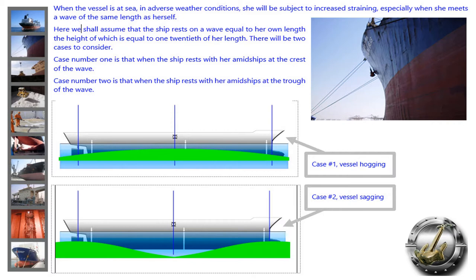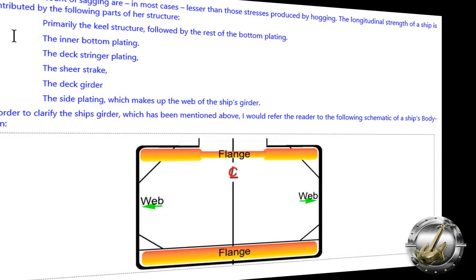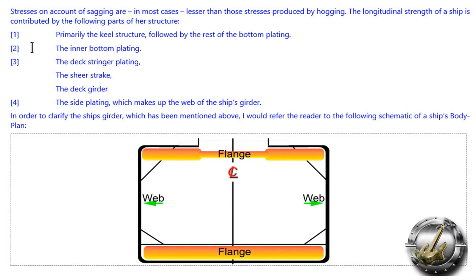There will be two cases to consider. Case number one is that when the ship rests with her amidships at the crest of the wave. Case number two is that when the ship rests with her amidships at the trough of the wave. Stresses on account of sagging are, in most cases, lesser than those stresses produced by hogging.